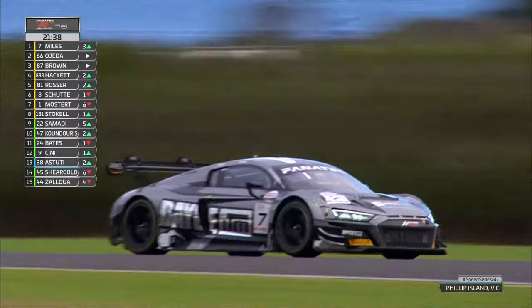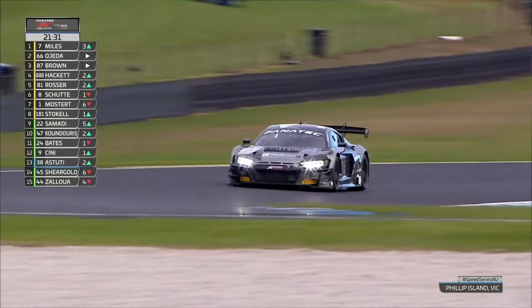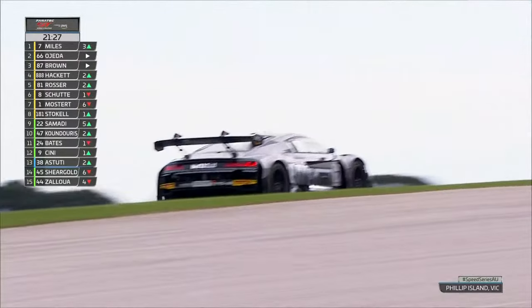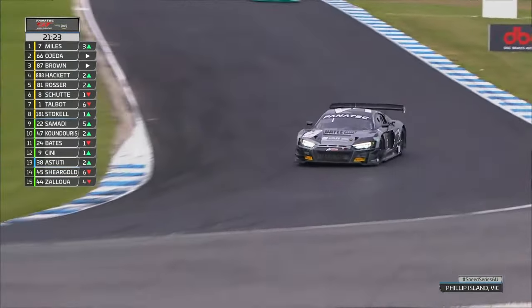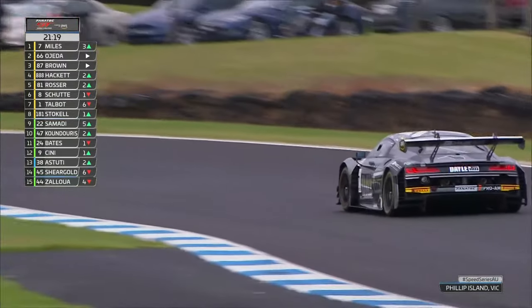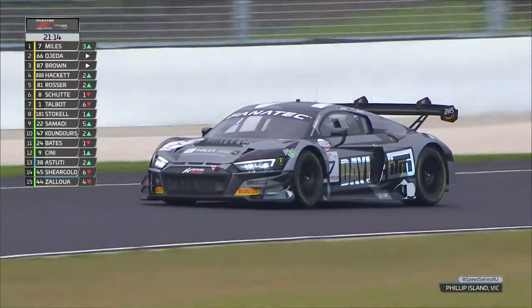So Tim Miles leads this race in the Dale ITM Audi that he shares with Brendan Leech. This car was running in third until the pit stops. The Kiwi, who's been running in Porsche Carrera Cup in recent years, has stepped back into GT competition. He's known Brendan Leech since he was a teenager. They're both from the South Island of New Zealand. Nice for them to be pairing up for this.